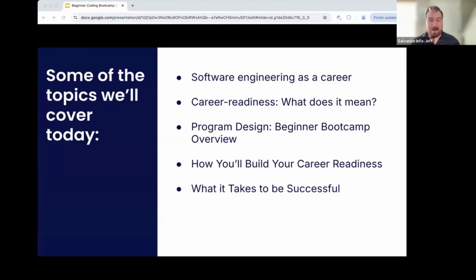Daniel, who's a director of curriculum and classroom infrastructure, and Kelly Hullebeck, a curriculum design lead here at our company. Today, they'll be leading a conversation on our curriculum and instructional design for our Beginner Coding Bootcamp program. Some of the topics they'll be covering include software engineering as a career. What does it mean to be a career-ready software engineer, and how do we help you build that knowledge? They've designed an overall program overview for the Beginner Coding Bootcamp.